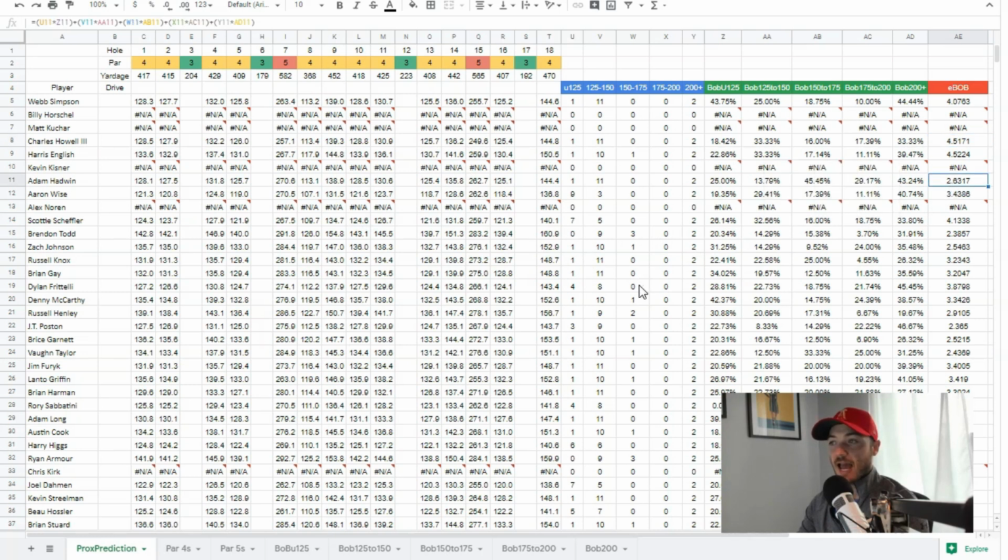So anyway, like you can see, 4.5 birdies expected out of Charles Howell, 4.5 out of Harris English, only 2.6 out of Adam Hadwin. That 125 to 150 range for him, in which we expect him to hit 11 shots out of, is pretty bad for him. He's only made birdie 13% of the time. He's actually better from 150 to 175. So if he starts laying back a little bit, in theory, he should be making more birdies.